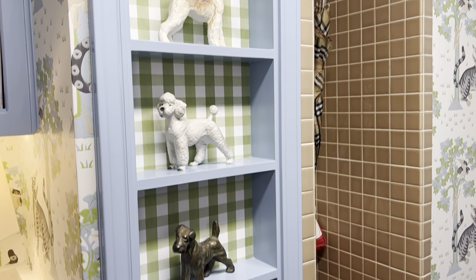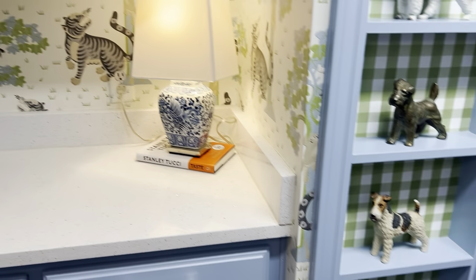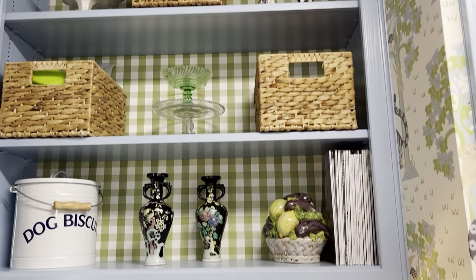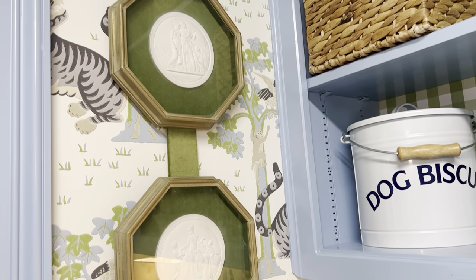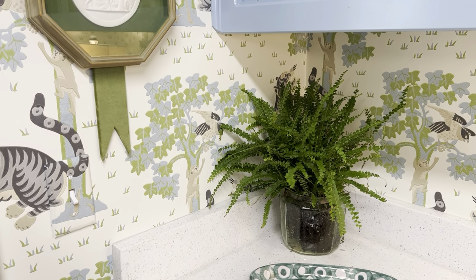Yes, it's original. I'm not sure what it was for, but we have had an Airedale. George is a sheepadoodle, so that's where I got those. And of course his dog biscuits. Gotta have the dog biscuits. Yes. This is just so charming. I love these. Thank you.